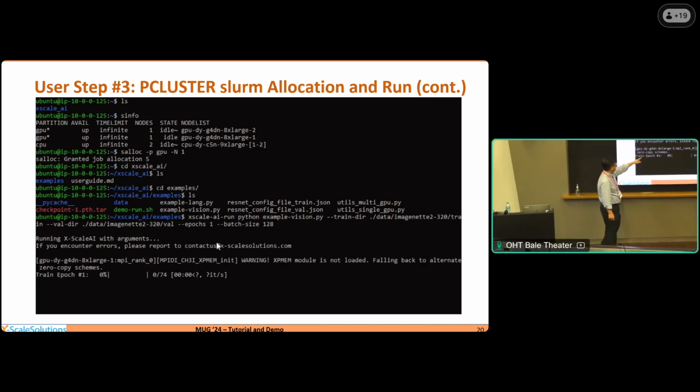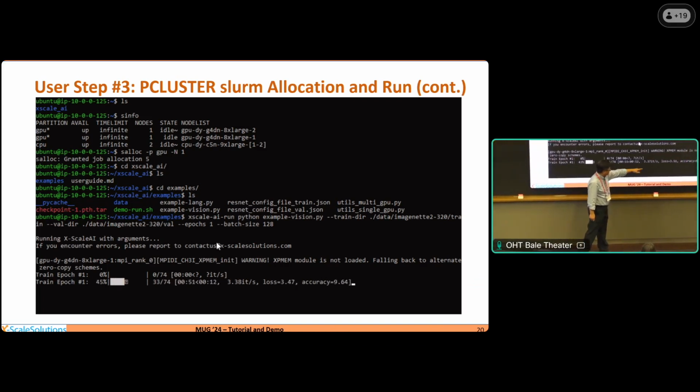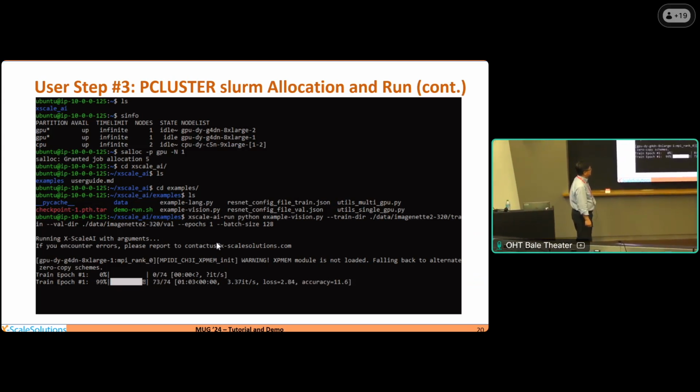And for this particular example, the instance you selected is 8xlarge. Okay. And it has the GPU in it. Now it's actually making progress. And this is the accuracy estimate and loss, model loss percentage. And this is typical for that particular model, for ImageNet. Okay, so training for the first epoch is done. Now the next one should start validation.